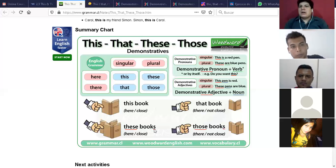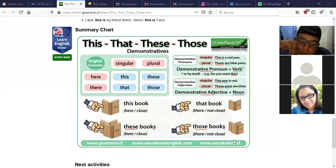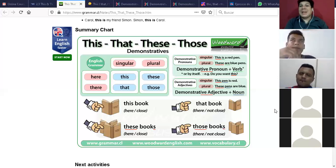Backpack. How do you say bolsón? Backpack. Esta mochila. This backpack. Aquella mochila. That backpack. Correct. How do you say aquellas mochilas? Those backpacks. Acuérdense que cuando ocupamos these and those es plural. Tiene que llevar ese, lo que sea que estemos hablando.